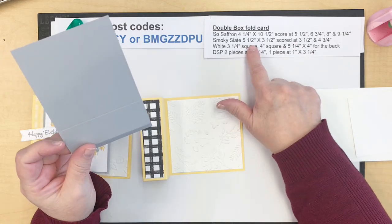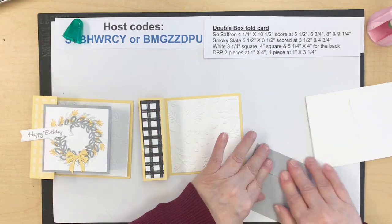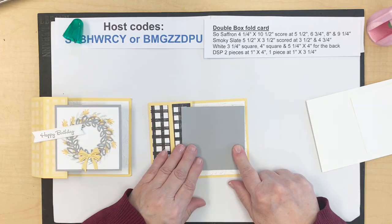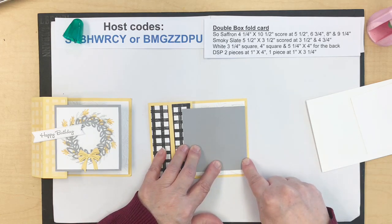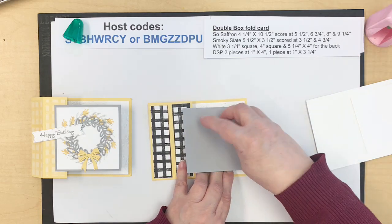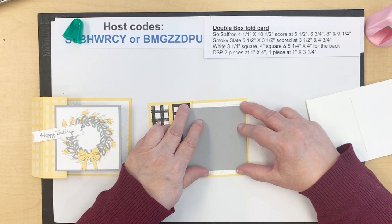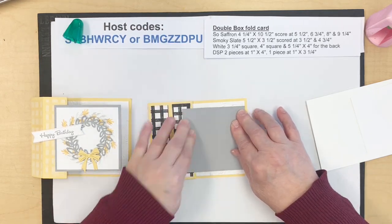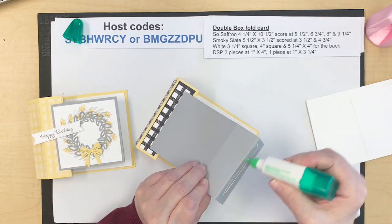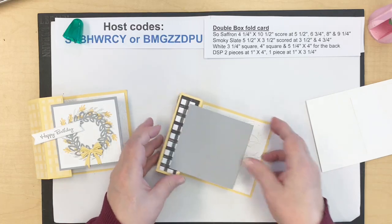Okay, so this Smoky Slate piece is 5.5 by 3.5, scored at 3.5 and 4.75. We're just going to fold that, and that is going to go right here. You can lay it on and decide if you want this to the edge when it's folded flat, so it fits nicely on there. Then lift that up, add a little adhesive here, and fold that flat again, and make sure you're still on track. The nice thing about the glue is it's movable. I'm looking at my white as well to make sure it's even top and bottom, and then just press on there. Okay, you open that up, and we're going to add glue to this part right here. Fold that all flat like you would mail it, then press, and then we have our double box.